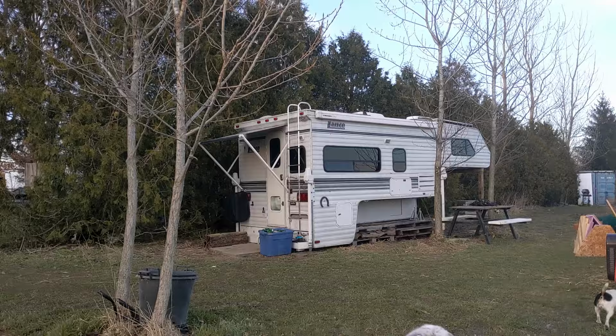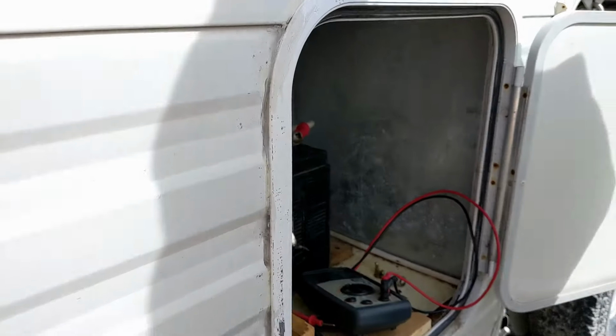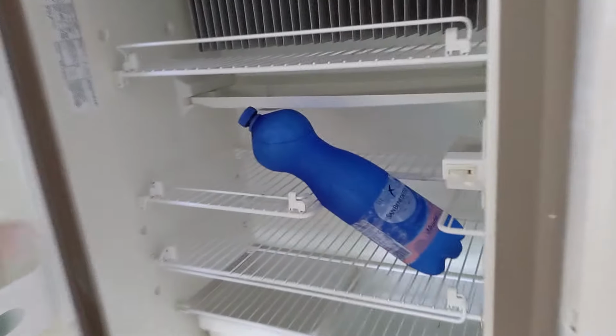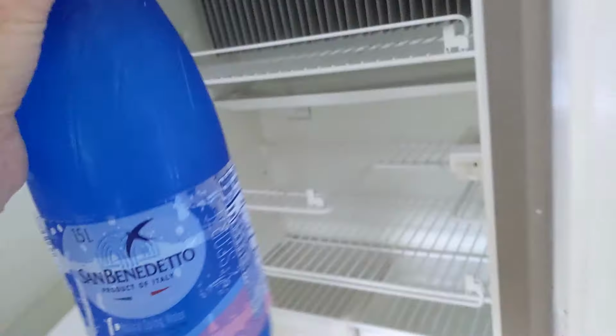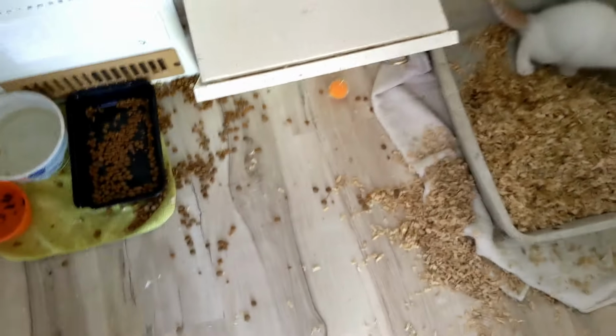Our temporary home would be our camper. We don't have any heat in the camper. We don't have any running water. Our solar panels aren't working properly. The fridge isn't working properly. The lights aren't working properly. This is what it looks like when you have four kittens in a trailer. Really, really, really difficult.